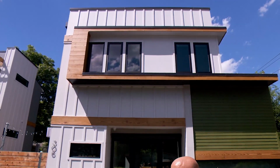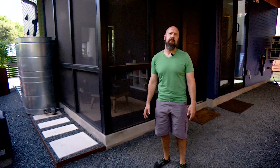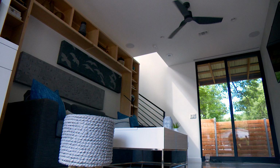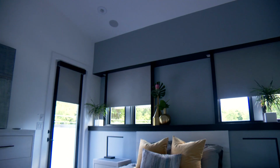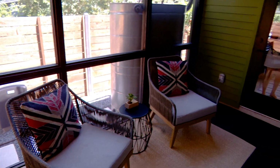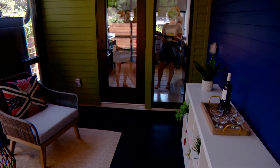So another green feature is keeping your footprint down, and I mean your environmental footprint as well as your physical footprint. This whole home is about 1,000 square feet of conditioned space, but it lives way bigger than that. For example, we have a truly usable, well-shaded, screened-in porch.